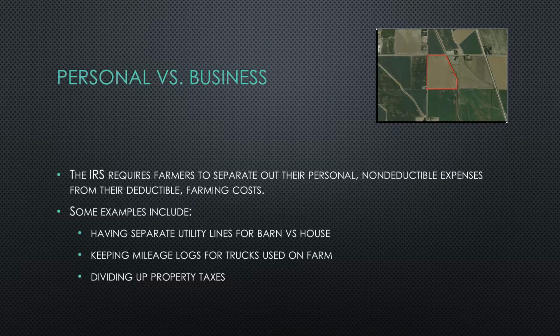The IRS requires farmers to separate out their personal expenses, which are non-deductible, from their deductible farming cost. An example where this is going to come up as an issue is with utilities. The IRS in the past has required taxpayers to actually have separate utility lines for electric, water, and gas for, say, the barn versus the main house.